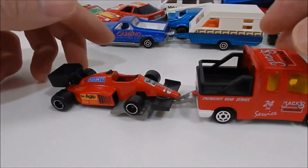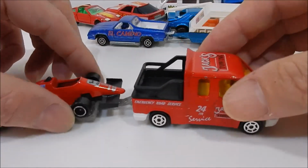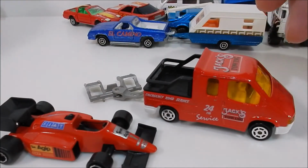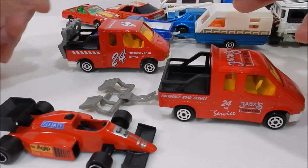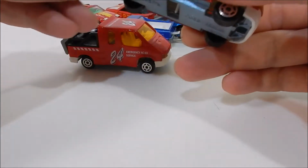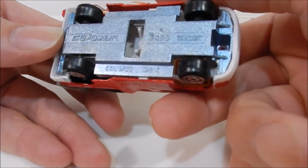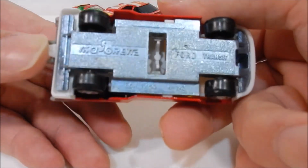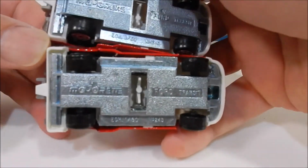Again, this is just awesome. Awesome set, you know. Anyway, I've got the race car and I've got this tow truck. Now, there's two tow trucks, but there was only one race car. Two tow trucks, one race car. So, again, this tow truck is a Majorette Ford Transit ECH 160 scale number 243. So that's that, and I'm sure that is the same for the other one.